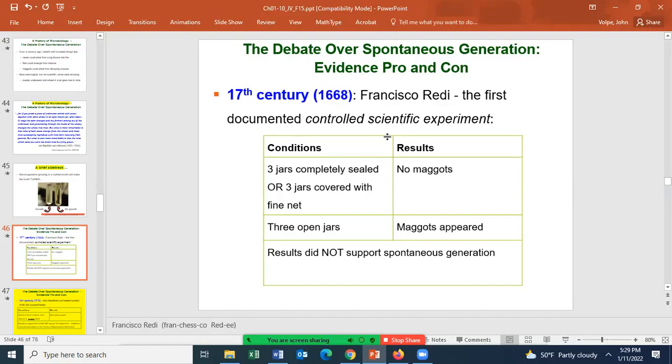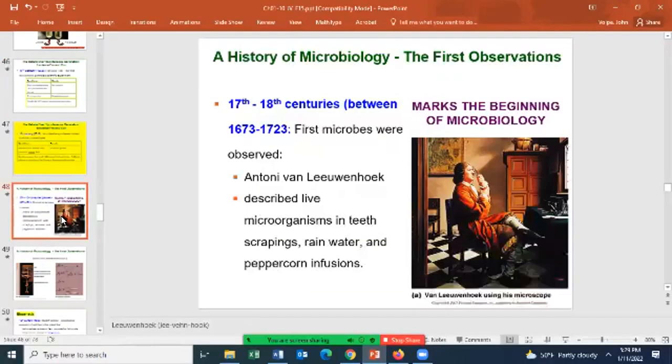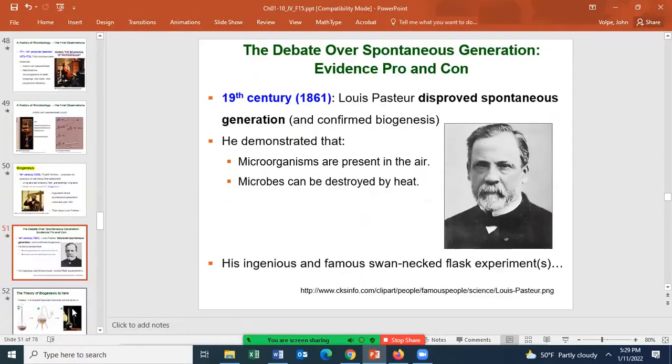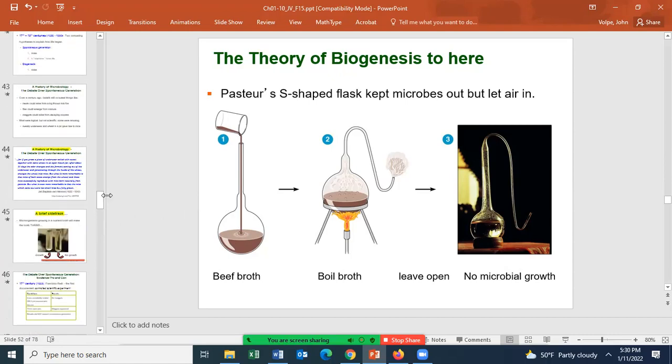However, for microorganisms, you could see them growing in the meat. And so they stated that microorganisms could spontaneously generate. And there's a little bit of an explanation in the text about why that happened. Like if you got a jar and you left it open, or even if you sealed it and you put in non-sterile media, microorganisms would grow in it. And so they would say that microbes could spontaneously generate. Any question about that?